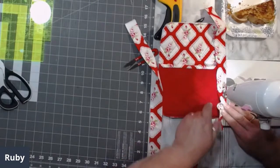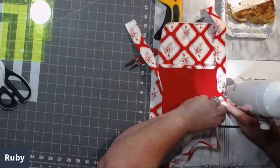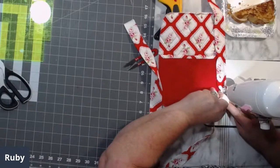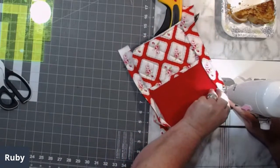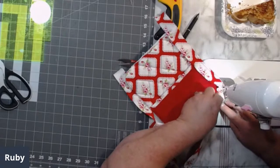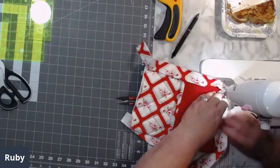And you got to kind of work it. I'm going to turn my stitch length down to get easily around the corners. And stretch it around. Careful. Careful. Careful. And then we did it.